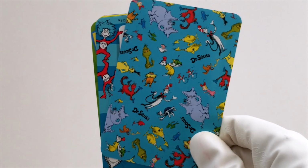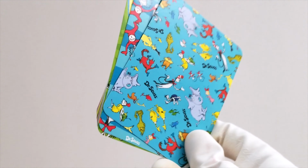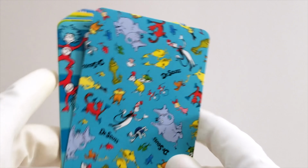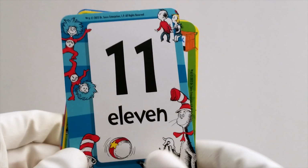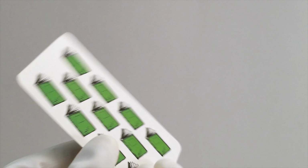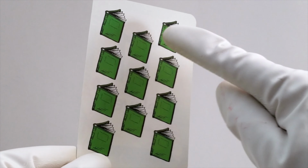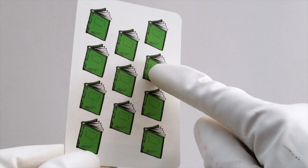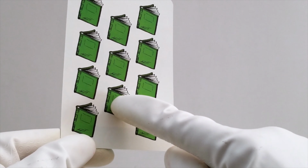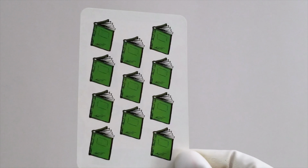We've learned to count 1 through 10, but the fun doesn't stop there. Let's learn the numbers that come after 10. The first number after 10 is 11. Let's count 11 green books. 1, 2, 3, 4, 5, 6, 7, 8, 9, 10, 11! 11 green books! Good job!